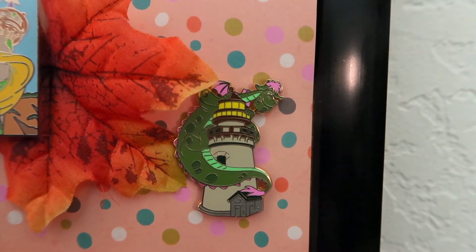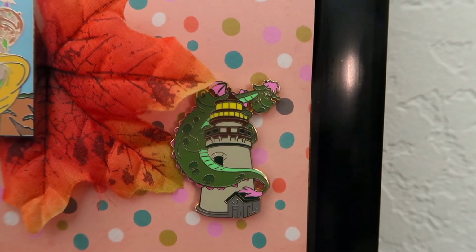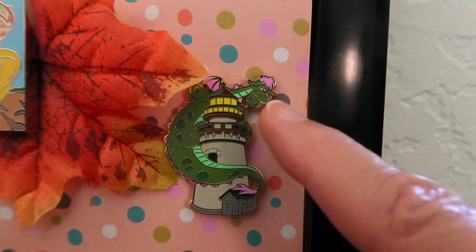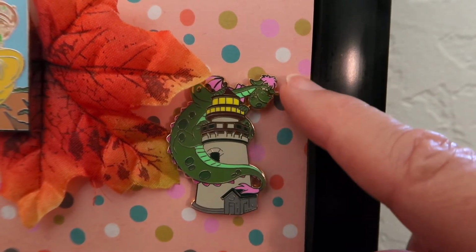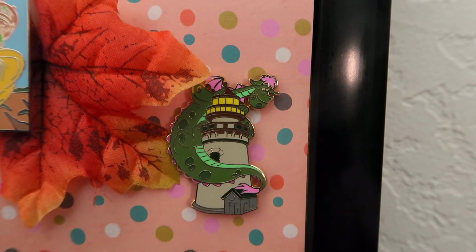Oh my gosh, so long ago. But this Pete's Dragon pin is really cool. This pin comes from 2016. It's limited edition to 500. And look at how awesome Pete is. I just love his pinks and his greens. Oh, just so beautiful. And there he is on the Lighthouse Tower.